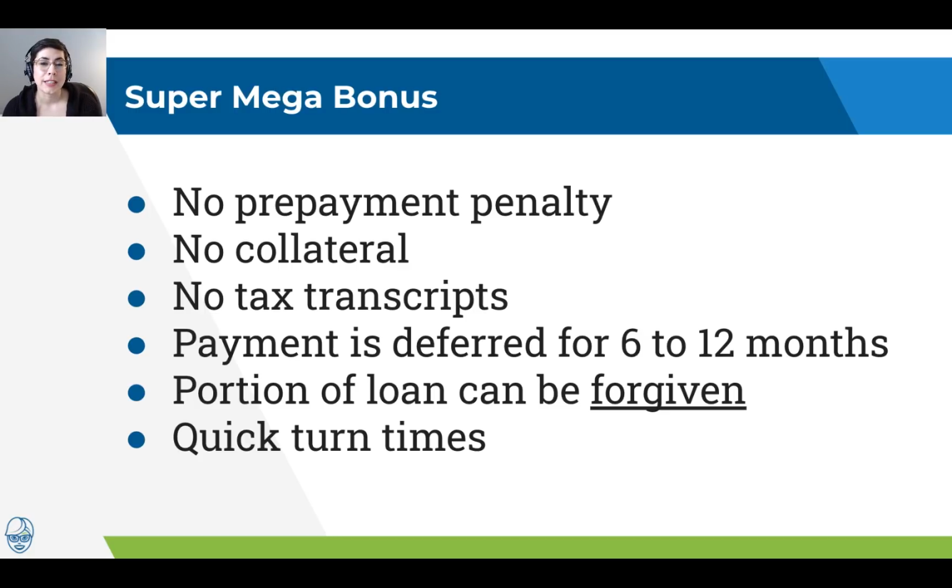They're also waiving the collateral requirement that's normally required for SBA loans. They're also saying that no tax transcripts are needed for your loan. The payment is going to be deferred for 6 to 12 months, so you don't even have to start worrying about that until later on down the line, which makes it easier for you in terms of cash flow now. As I've said before, a portion of the loan can be forgiven, and we'll be going through what portion that is. And finally, there are some super quick turn times. From what I've heard from my SBA approved lender, and according to the bill, it will be funded really quickly. I've heard as low as 36 hours after approval, which is great if you are in a cash crunch right now.